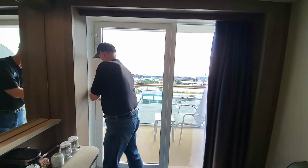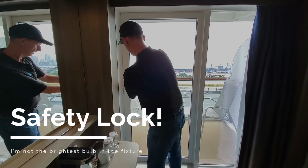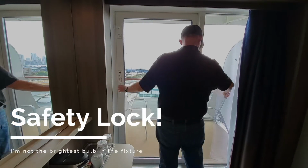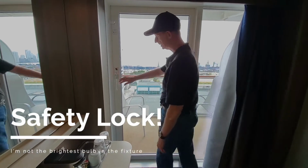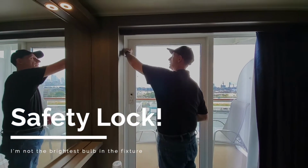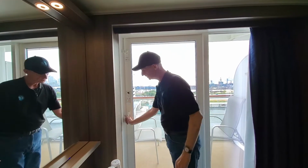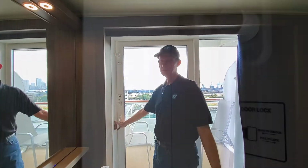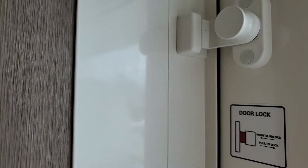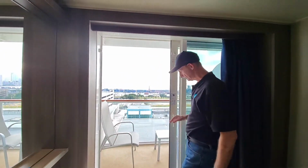What's going on here? Am I missing something? Why is that not opening? Oh, it's up here. There's a door lock. Okay, maybe that's what it was. I've never seen that before. I've been on a lot of ships. I've never seen this little lock up here on top. So that's why I couldn't get the door to open. So let's step out on the balcony.